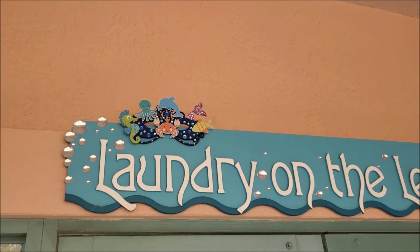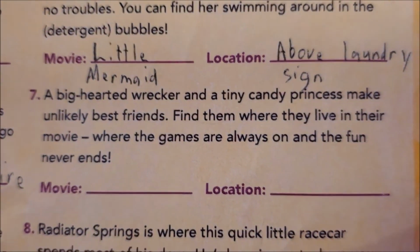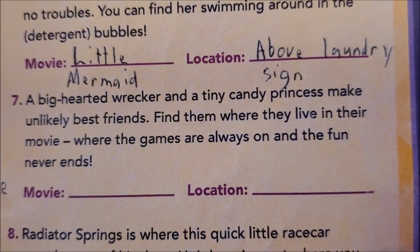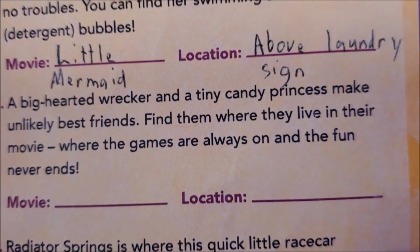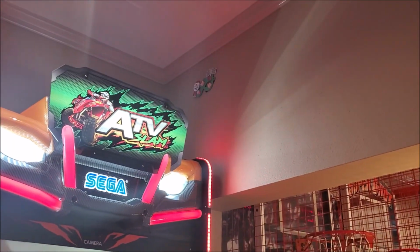Right there for the Little Mermaid. This one says, a big-hearted wrecker and a tiny candy princess make unlikely best friends. Find them where they live in their movie, where the games are always on and the fun never ends. So we have all these games here. And there it is for Wreck-It Ralph, Ralph and Vanellope's.